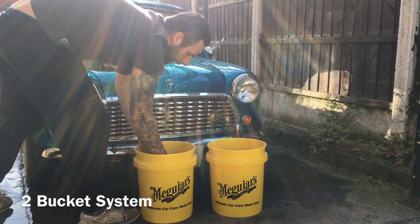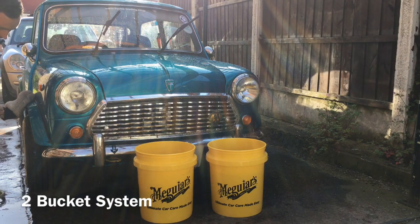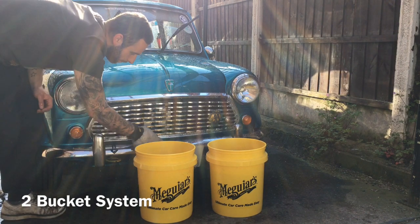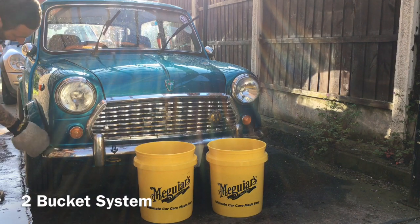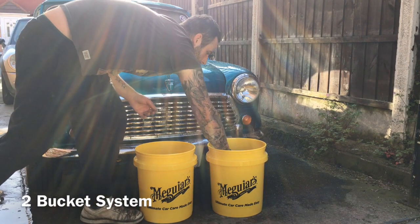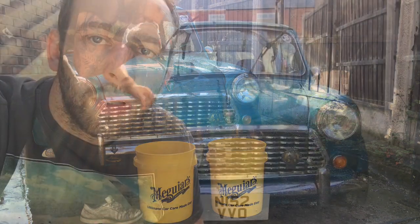Back in. Really good technique, you can keep going with it, really works. The front end of the car is always worse, all the bugs and whatnot, especially when you're driving in the rain as well. In the other bucket to rinse off, I'll do the rest of the car and I'll get back to you.